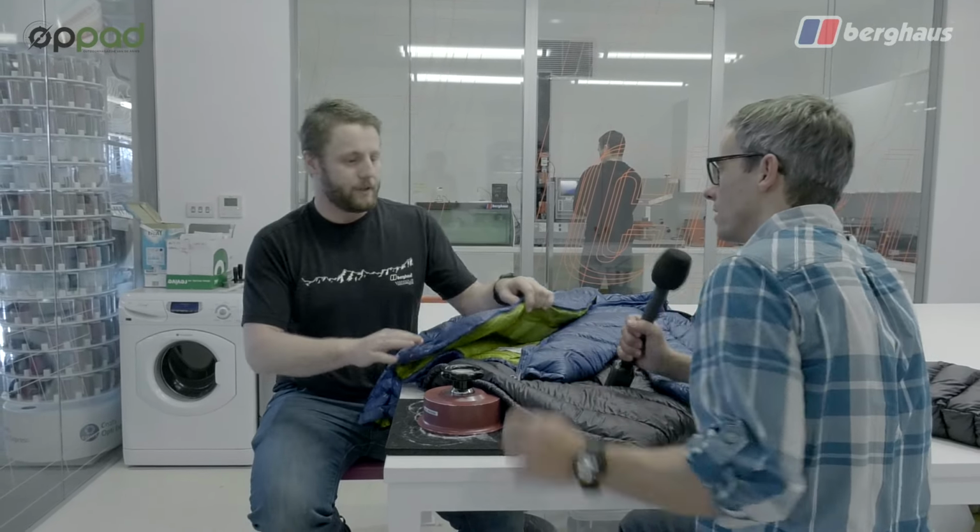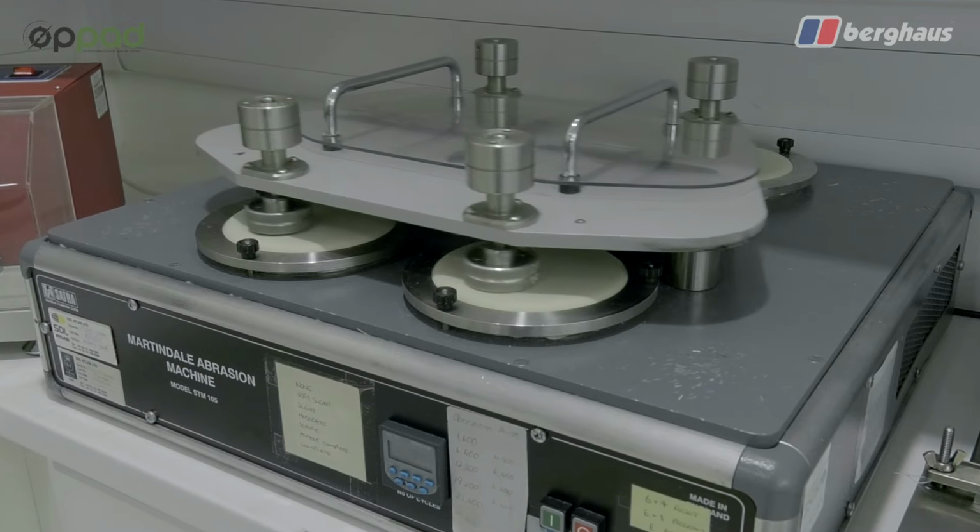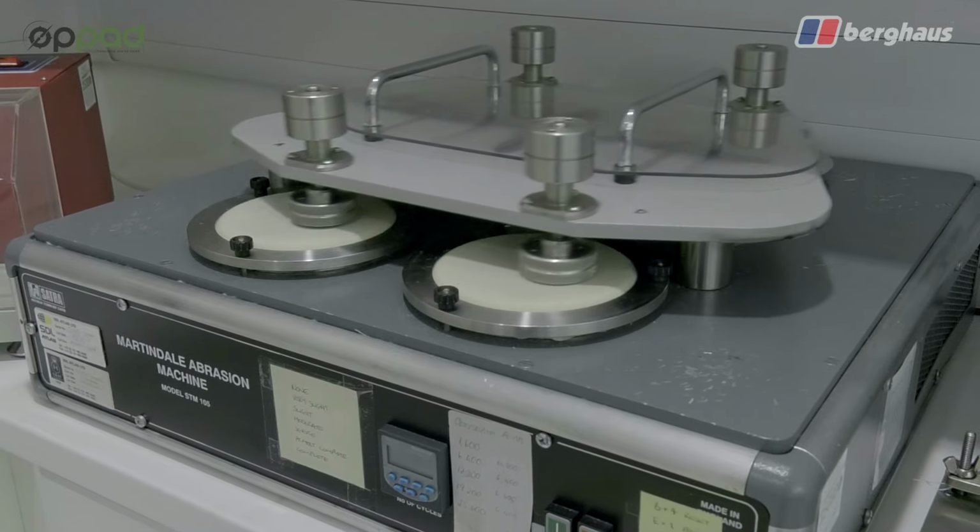And how do you test the resistance, or the quality of the whole material, the face material? Yeah, so the face material again is tested in lots of different ways. One of the key tests for that is abrasion resistance. To test that, we use small discs of the fabric you want to test, and they get rubbed against an abrasive surface using the machine up to about 25,000 times.